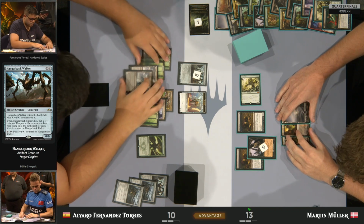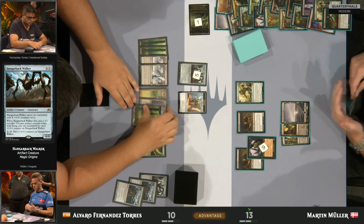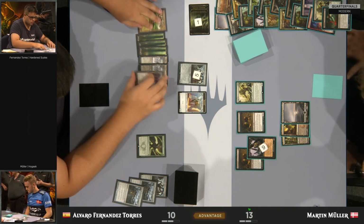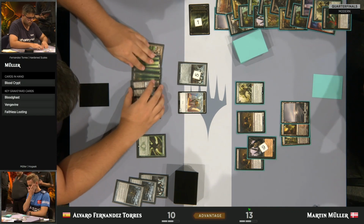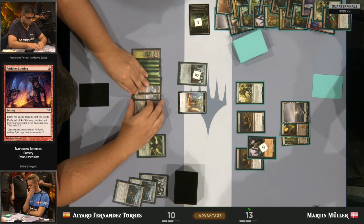Yeah. An Arcbound Ravager would pretty much end the game. Walking Ballista may not as much, although it would also be an absolutely exceptional card in this spot. I like how Alvaro Fernandez Torres has kind of been playing a game of EDH in the fact that he's just always had his Hardened Scales in play.